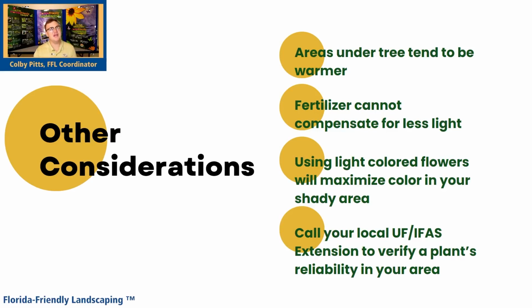And even then, if you're over fertilizing the plants, if it doesn't have enough of the other types of energy to even make use of that fertilizer, it's not going to grow in the way that you would expect.